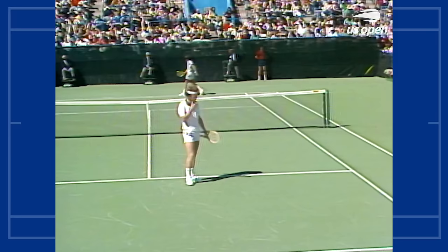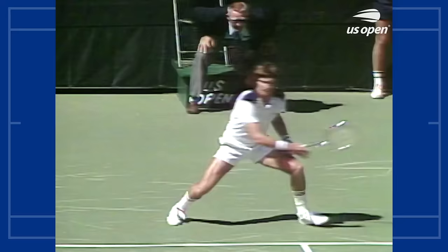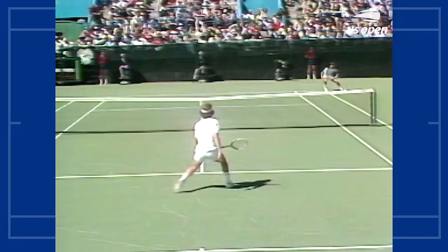Yeah. Oh, brother. Let's take another look. Yep. Stretched out, both feet off the ground, and that one-hander just blistered up the line. Now, that was a darn good serve by McEnroe.